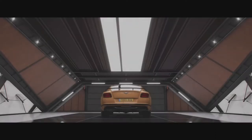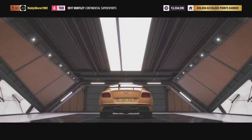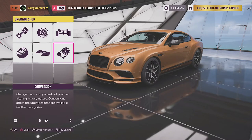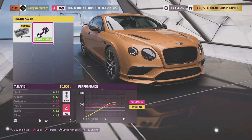So the first job here is going to be building the Bentley. So let's go ahead and see what upgrades we can do to this thing. Now, it's already near the top of A class, so it shouldn't take a whole lot to get this thing up into S1 class. We can go ahead and swap in the V12.